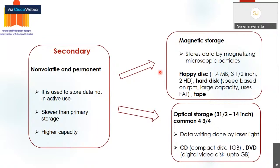The other secondary storage is optical storage, which comes in a variety of dimensions, varying from 3.5 to 14 inch. The data writing is done by laser light. The CD, the compact disc, has a maximum size of about 1 MB, and we also have the DVD, the digital video disc, where information of the order of 15 to 16 gigabits can be stored. So the summary of this slide is that we have secondary memory devices: magnetic storage and optical storage. In both, we can store information, and most often now these DVDs are replaced with pen drives.